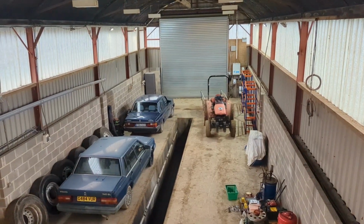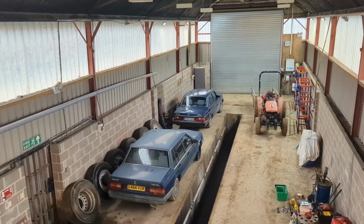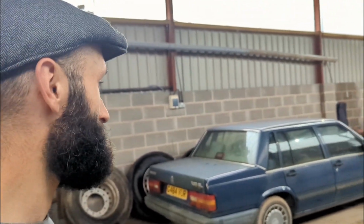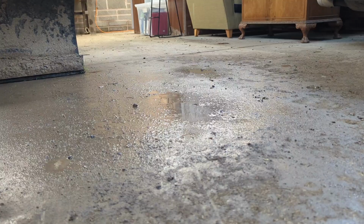The previous owner called her Vera, so not the name I would have gone for, because there's way too many Volvos called Vera, but that's her name, so we'll stick with Vera, because yeah, that's the name she's been given. So we finally got a Vera the Volvo, like probably most of the other channels out there that have had a Volvo on them. But yeah, anyway, so Vera's the name, so we've got the name for it.